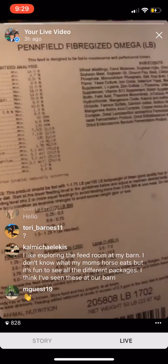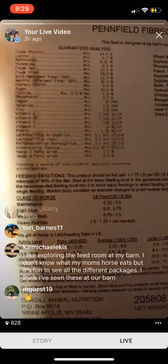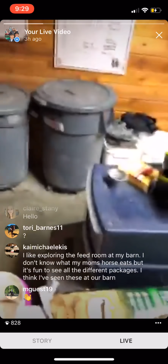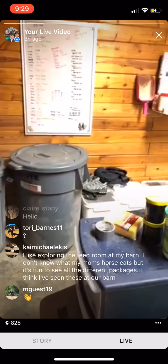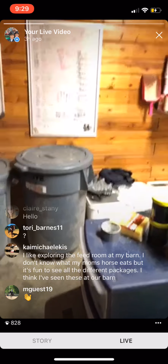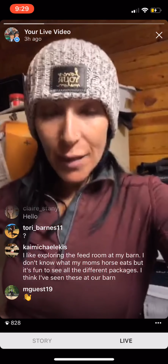Again, it used to be called Penfield, but now Nutrena's taken over. It's a great feed. It's a really good feed. A lot of my horses are on it. Who's on it? Ringo is on it. I've found that I can feed less of the Fiberjize. And I usually will start, because it's a little more expensive, so I'll usually start the horses with the Fiberjize.